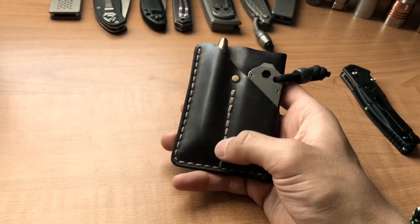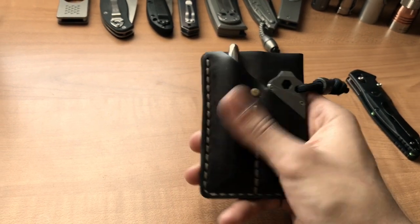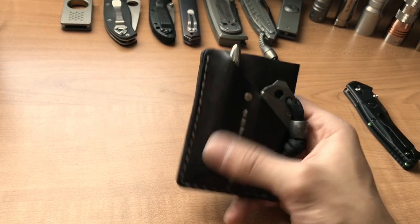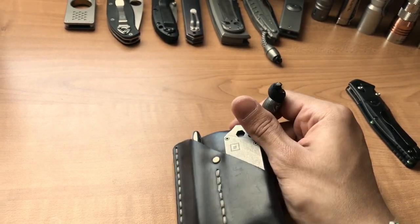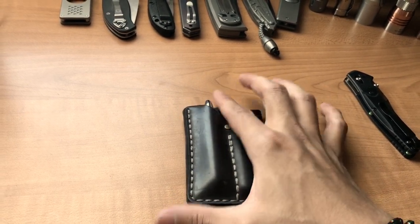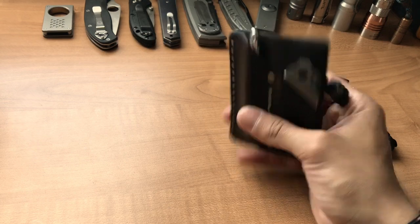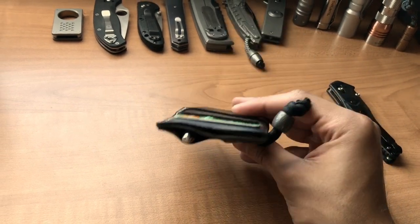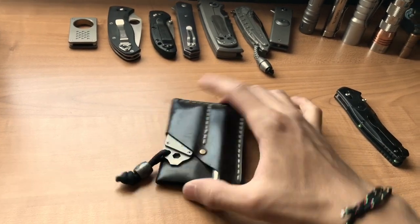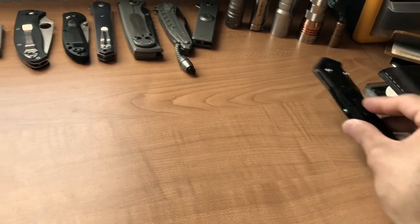My wallet, Urban EDC mini pocket organizer, super cool. It's mostly leather, super nice and soft, supple is what they call it. I have my TPT titanium tool with the little Damascus bead. I have a Fisher Space Pen bullet pen, super slim. This goes in my left pocket, and then when you pull it, just pull it out. This goes on my right pocket with my phone.